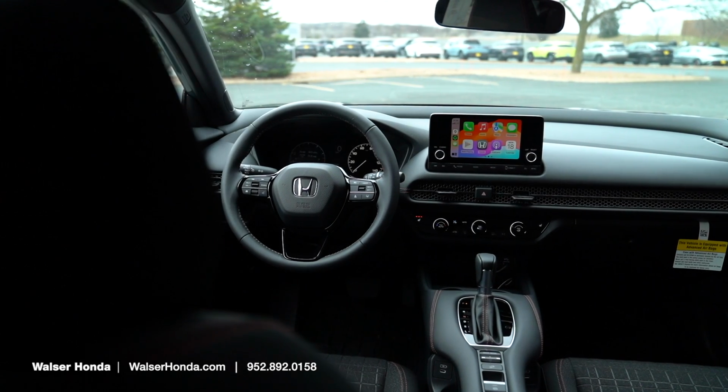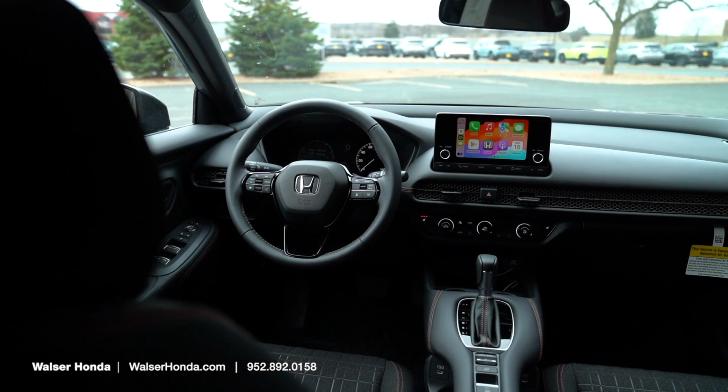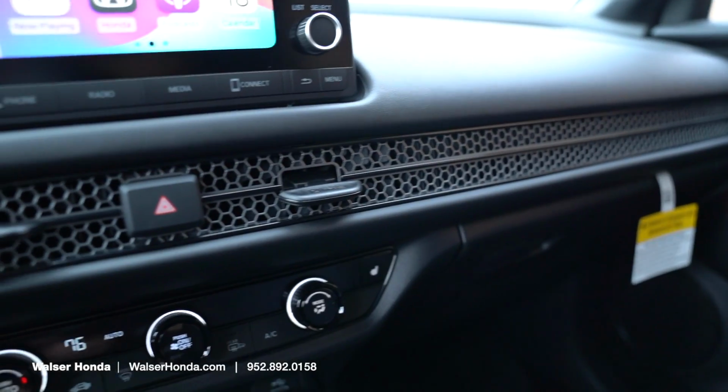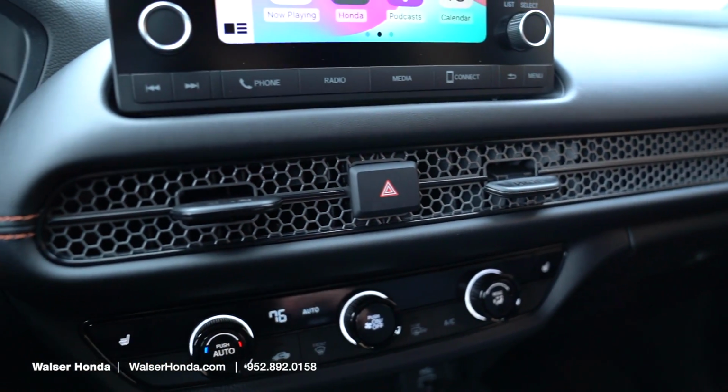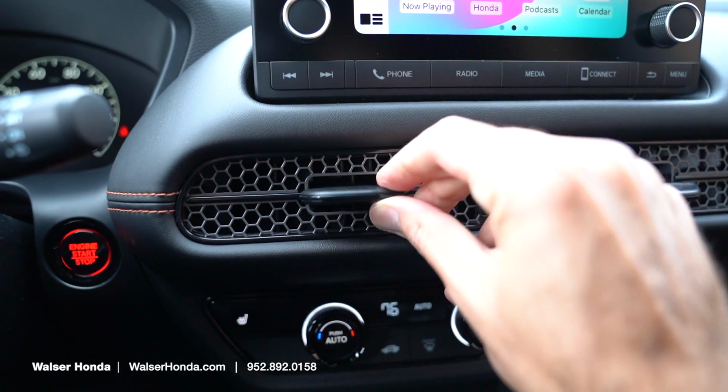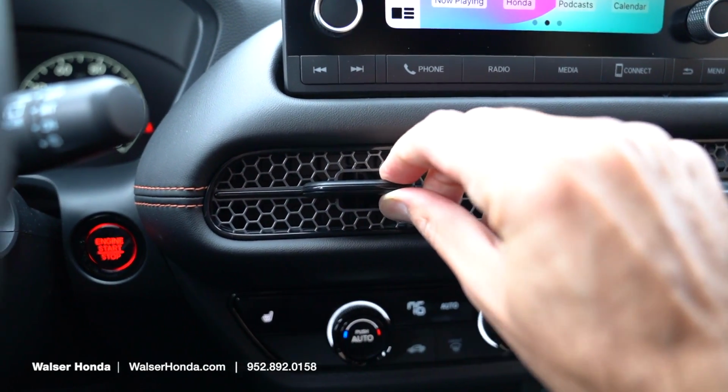Now, one other thing that's really nice inside the cabin here is how the style and design is laid out. If you've been in any of the other newer Hondas, you get this cool kind of octagon or sort of beehive vents that run through. They're really easy to adjust and move, and I think it looks pretty stylish in here.